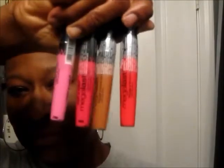And I have these Wet n Wild Mega Last liquid lip colors. I believe I got these from Kmart also. They were $2.99. They have many other colors too, so these are the colors that I like.